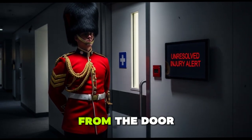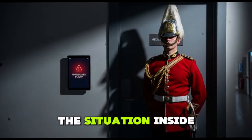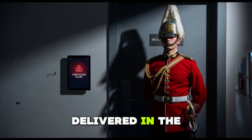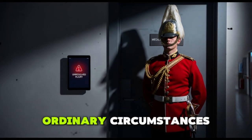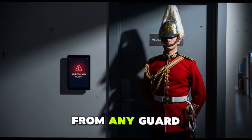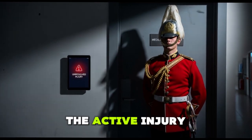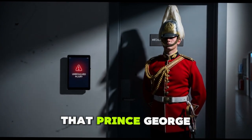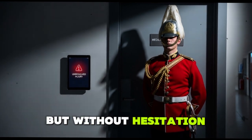"You can step away from the door, Guard Cole," the administrator said calmly. "The situation inside is already being handled." The instruction was delivered in the neutral tone normally used for routine operational orders. Under ordinary circumstances, the command would require immediate compliance from any guard stationed in the corridor. Cole did not move. The active injury alert displayed on the tablet still showed no confirmation that Prince George had been examined. Cole responded respectfully, but without hesitation.